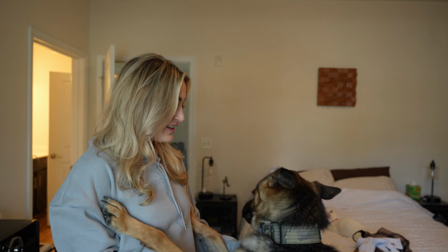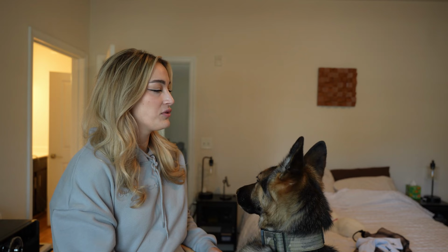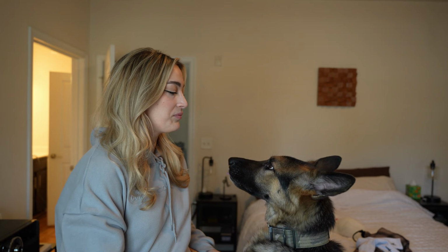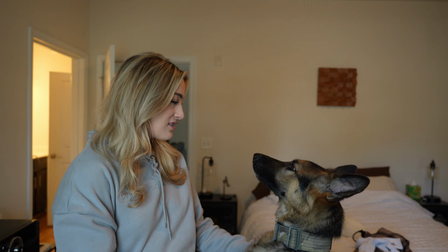Riley's been doing so good today. Riley has a mega esophagus, so she has to sit upright when she eats, which means she's prone to getting food stuck in her esophagus, and she throws up a lot. It caused her to get pneumonia, which is not good for her. But she's a special kind of dog, and she's been doing really good lately, so I'm very proud of her.